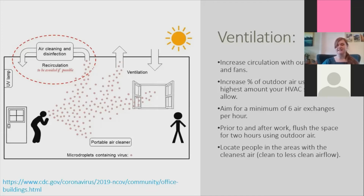You want to have at least 6 air exchanges per hour. An air exchange is, if you think of a room as a physical space, the air in the room as a physical set volume, how long does it take to have all the air in that space changed out with new air? So at minimum, you want to have at least 6 air exchanges per hour. To give you an idea of what that is, a basic medical room, not a surgery room, not a high-risk area, is going to have about 12 air exchanges per hour. So, the dentist office, things like that.